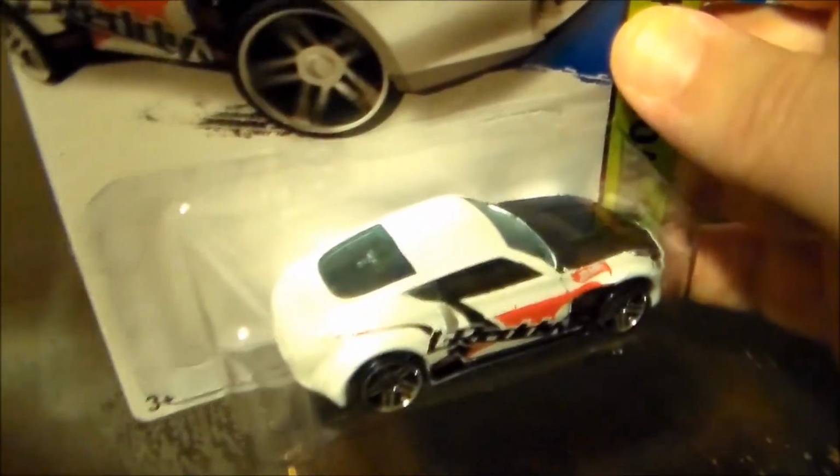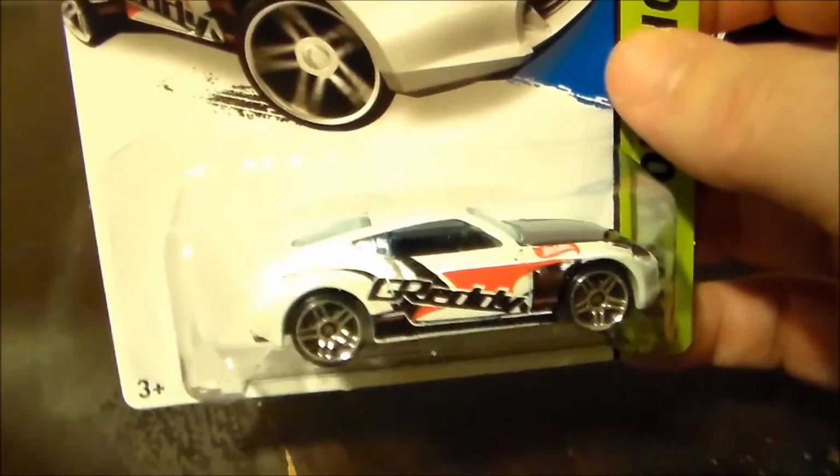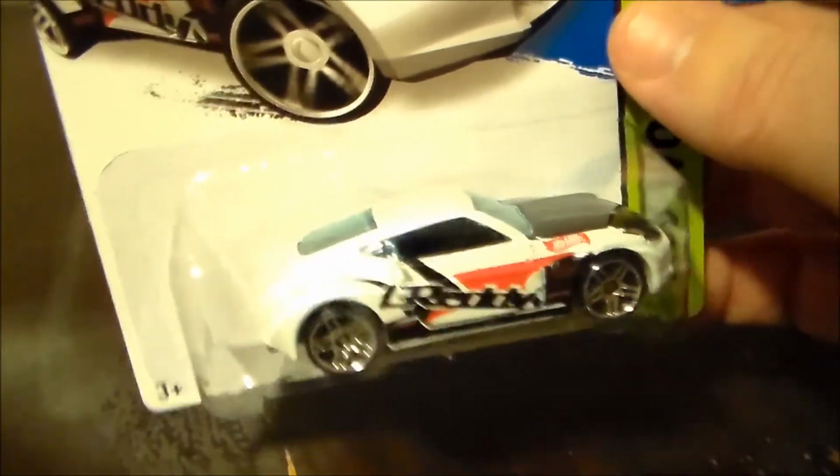I've got a bunch of clip strips in my office with some of my collection. Nissan 370Z. This one is not showing up very well in this lighting. There you go. With the Greddy. Is it Greddy or G-Ready? I've always thought it was Greddy, but I could be wrong. I do dig the black hood with the decal on it.